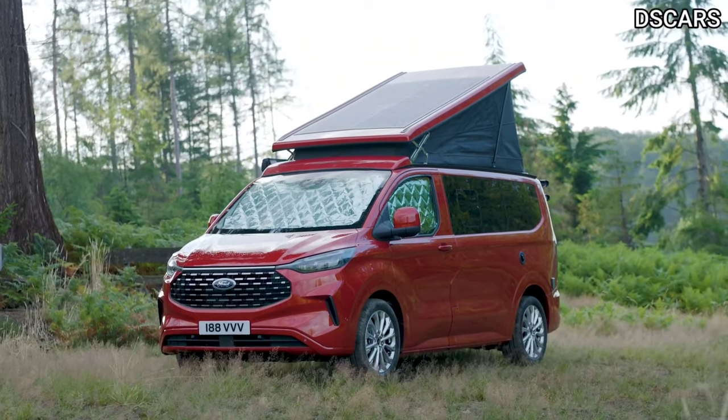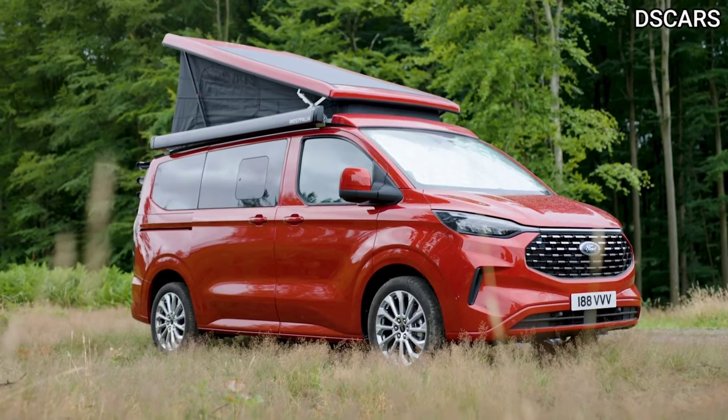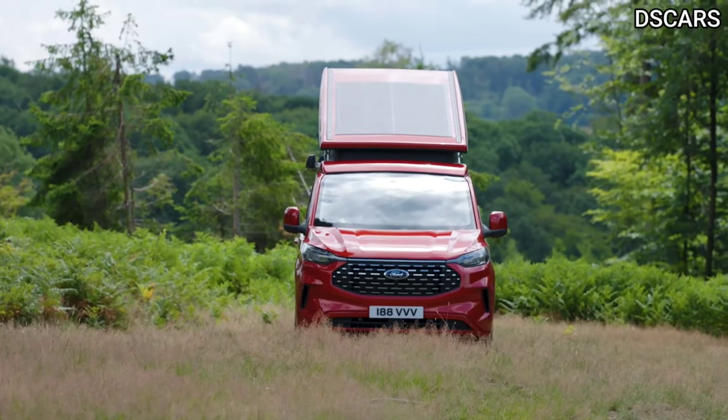An all-new chassis with independent rear suspension improves refinement and handling, while all-wheel drive models will be available to suit customers who use their camper vans to access wild areas for outdoor sports or who simply want more confidence leaving festival car parks.